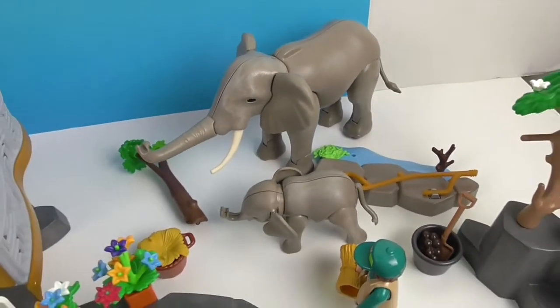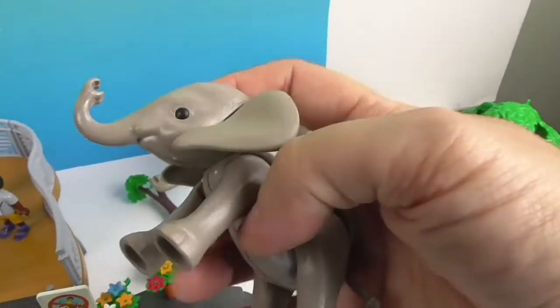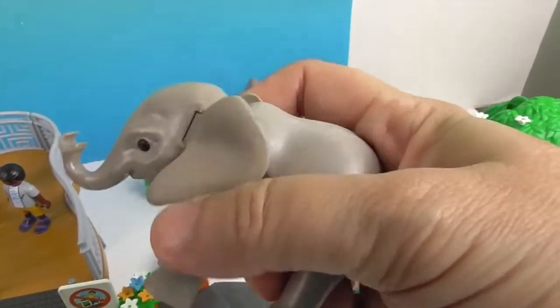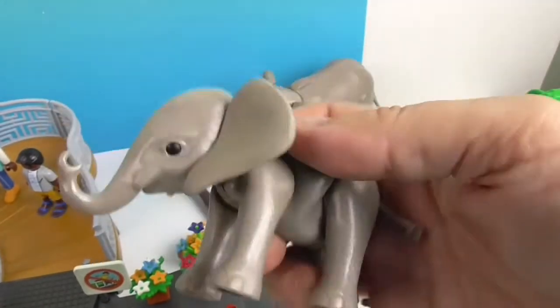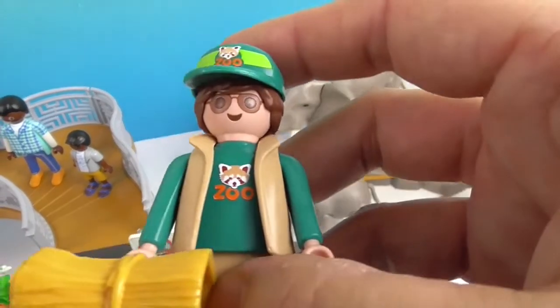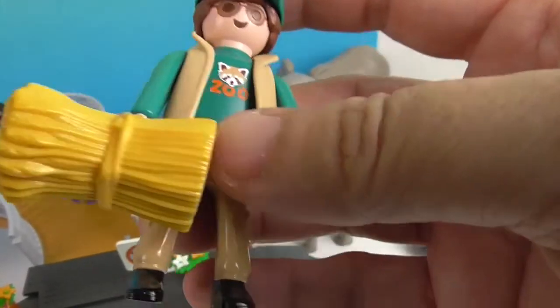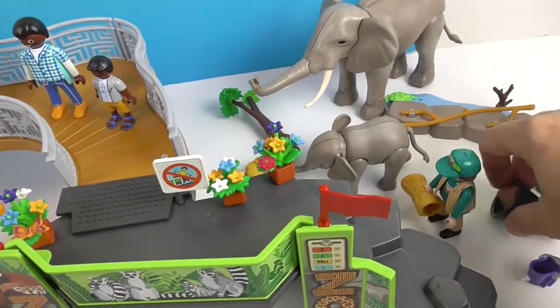I didn't get a chance to play with the baby elephant yet. The larger elephant, you know, the neck is articulated, the legs, the ankles, the ears, the tusk, the tail. The ears. Yeah, I mean, he's really well articulated. So, very, very cute. Oh, I knocked down the zookeeper. And the other zookeeper has on his cute little vest and with a bale of straw or hay. I think they eat straw.